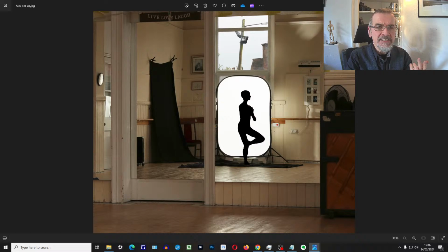And part of that is going back to this idea, and I've talked before about how the size of the light source affects the quality of the shadow. A larger light source creates a softer shadow. A smaller light source creates a harder shadow. So on a day like today, when it's sunny outside, if I was to stand in the sun, the shadows are very, very hard. There's a very defined line between where the shadow is and where the light hits. And that's because the sun is incredibly small.